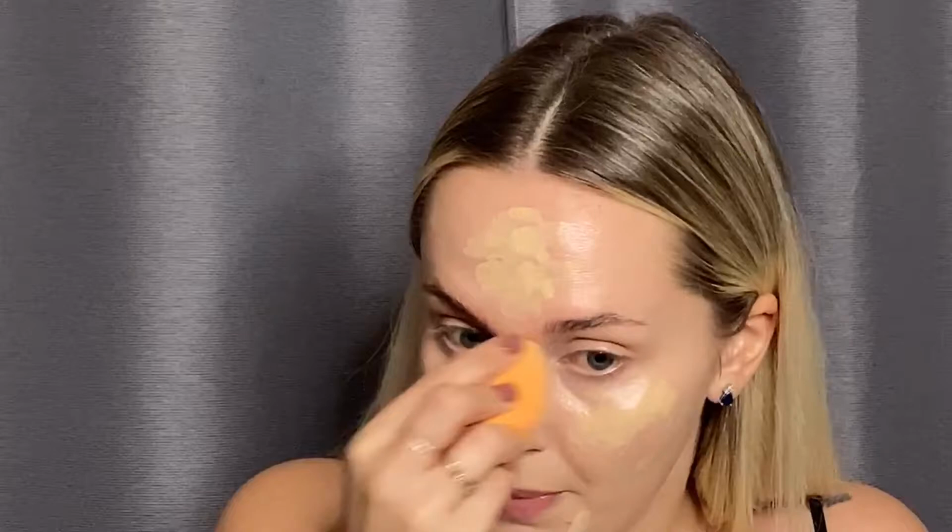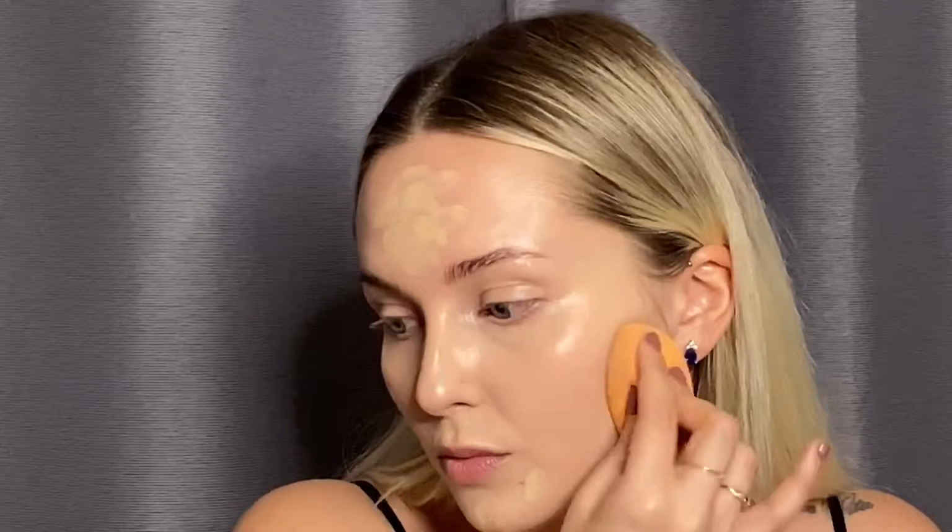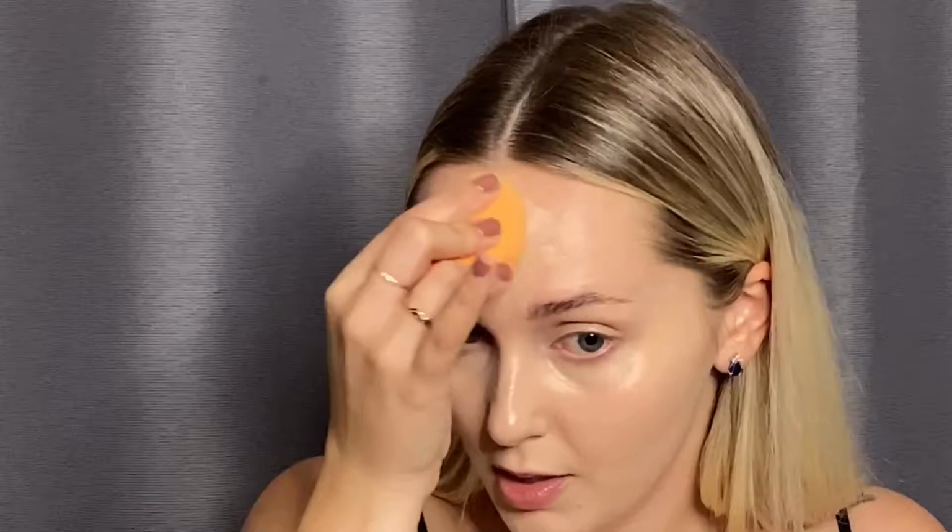I'm just gonna take it on my finger and pat it in the places that I want to add coverage. Okay, we'll start with that amount of product. It looks like a pretty good amount. I don't think I'll need to add more. I'm just going to take my Mule Techniques beauty sponge and pat all of that in. I am really liking the way this concealer and foundation is looking together.